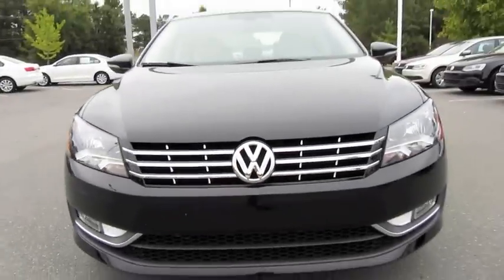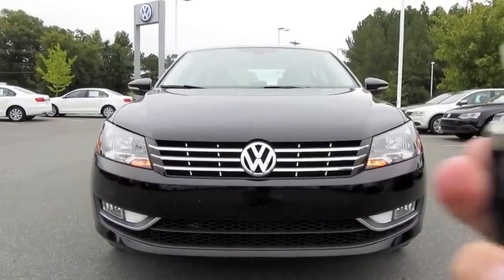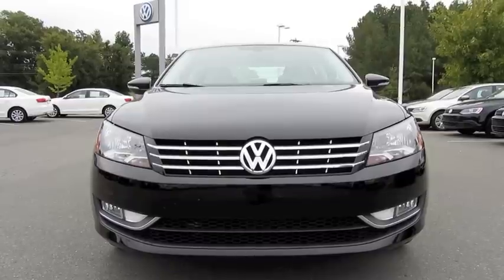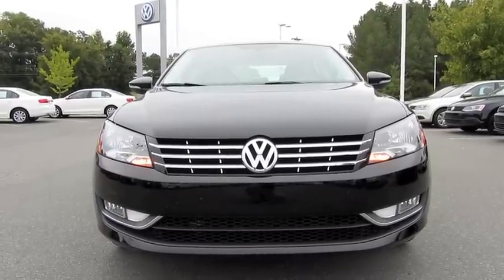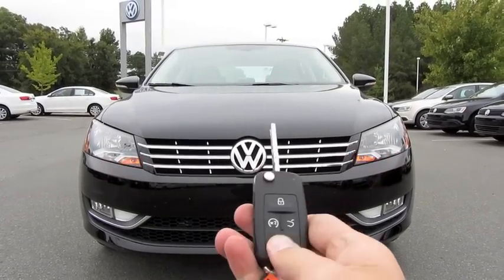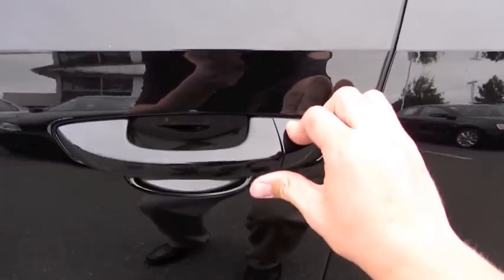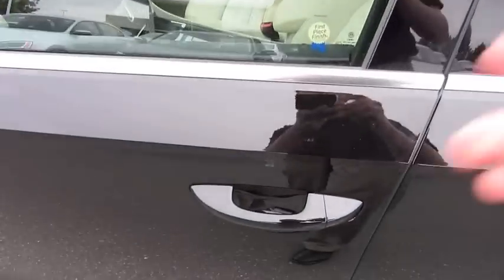So, without further ado, let's go ahead and start it up, let it run. As you can see, it does come equipped with a remote start. This vehicle also comes with Volkswagen's smart key access system. By utilizing the little touch-sensitive pads on the door, you're able to lock and unlock the vehicle. Just tap the indentation, wait for it to beep, as such, then after waiting a second, just grab the handle, and it automatically unlocks the vehicle.